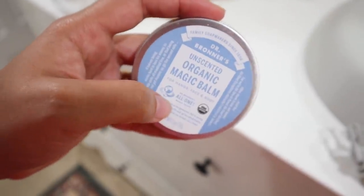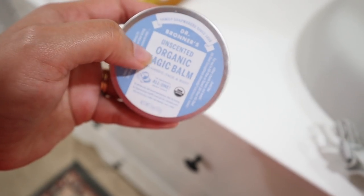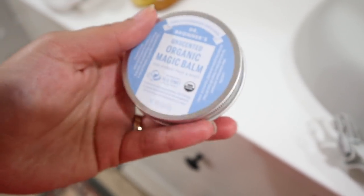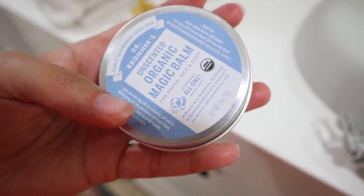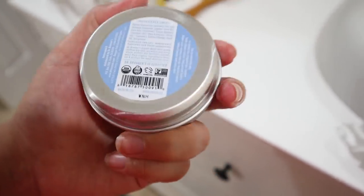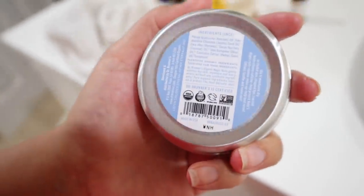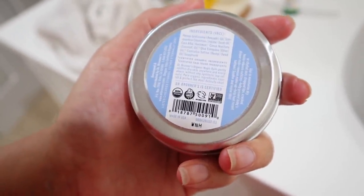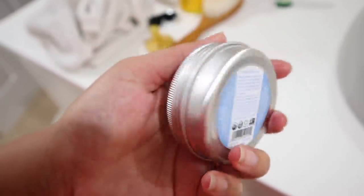This is another thing that we've been using and loving. I love the fact that it's from Dr. Bronner's. We love Dr. Bronner. So this is going to be unscented. It just has a bunch of different oils in it. I'm trying to see where the ingredients are. Oh, right in my face. It has avocado oil, jojoba oil, beeswax, coconut oil, olive oil, and hemp seed oil.